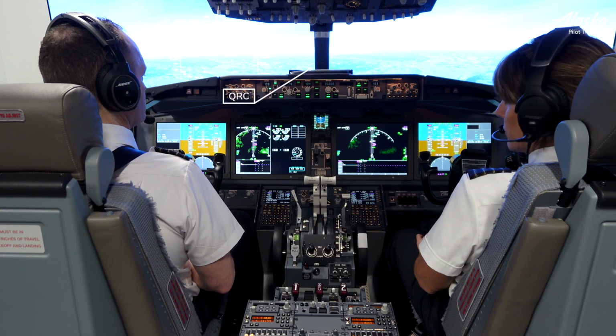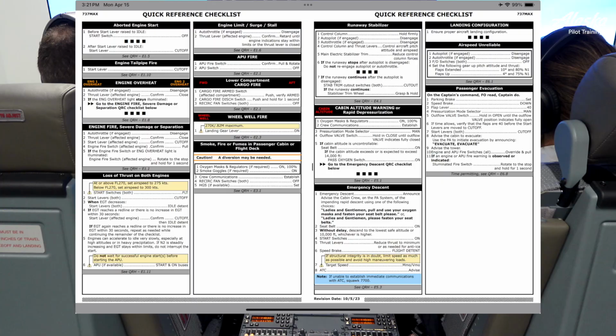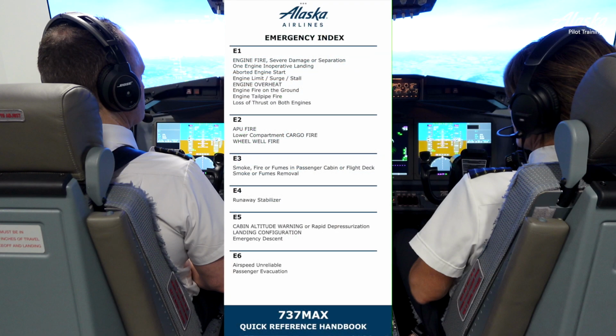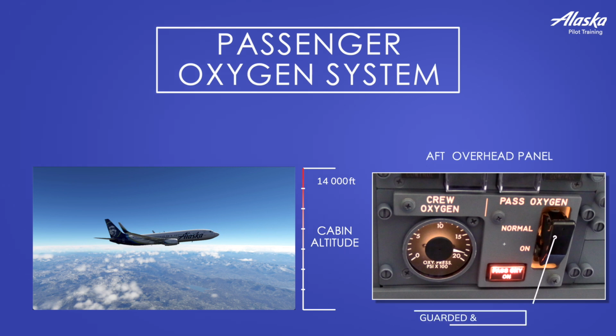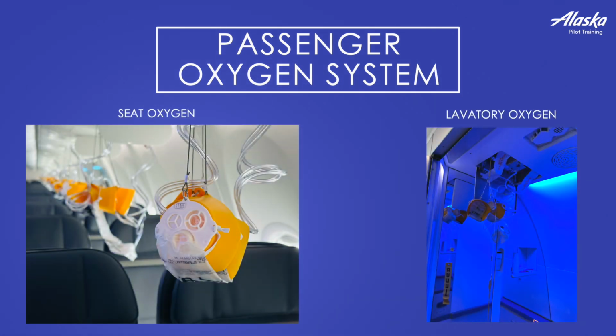Any item not secured may become dislodged during a depressurization. If, for any reason, the QRC is not available, use the emergency section of the QRH. If the cabin altitude reaches 14,000 feet, with the pass oxygen switch in normal, passenger oxygen masks automatically drop. Chemical oxygen generators are activated when the mask is pulled on, and oxygen will be supplied for approximately 12 minutes. Oxygen cannot be turned off once this process is initiated.